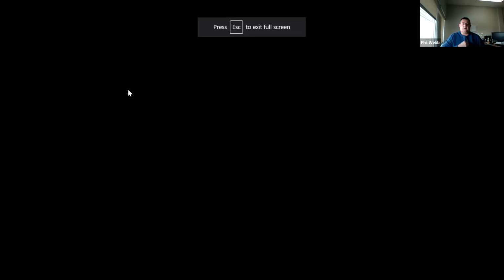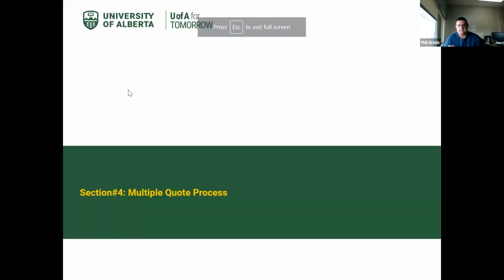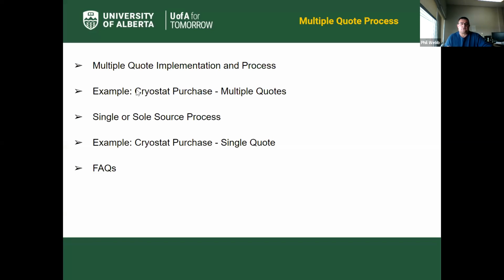Okay, we're going to get into the multiple quote process. So we're going to talk about the implementation and the process around it and how it applies. We're going to give a couple of examples: an example of where we did receive multiple quotes, and then one example where we did not receive multiple quotes, what we call a singular sole source process. And there is a bunch of frequently asked questions we'll review and go through related to the multiple quote process.